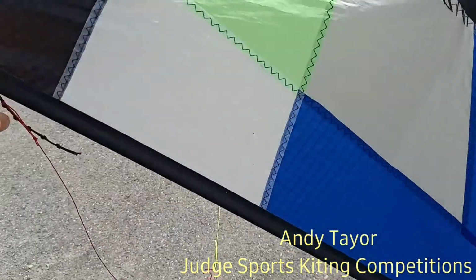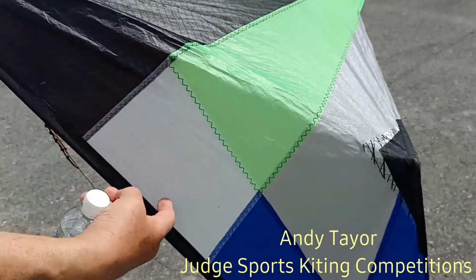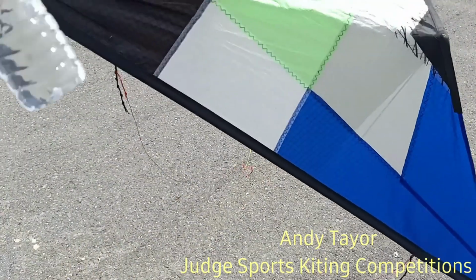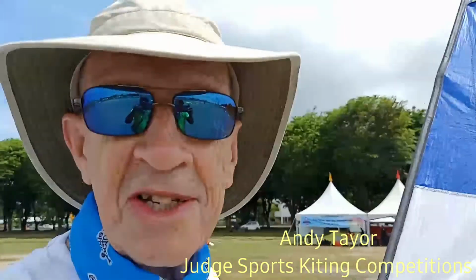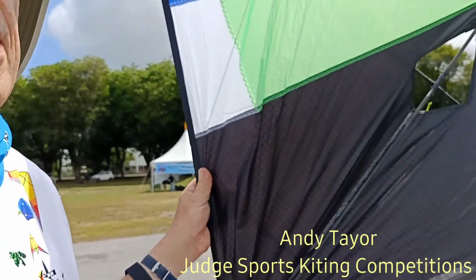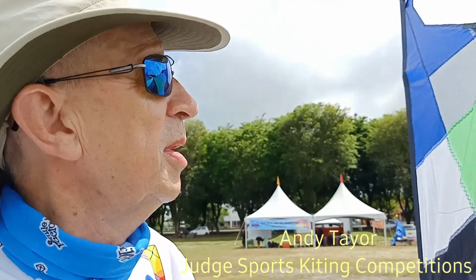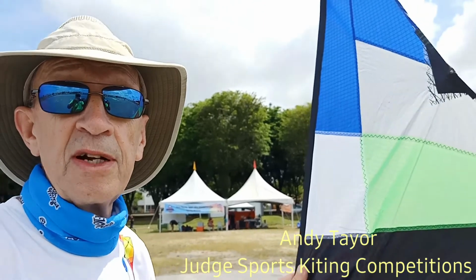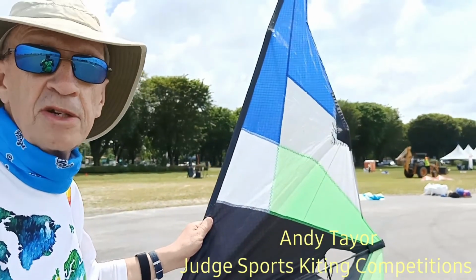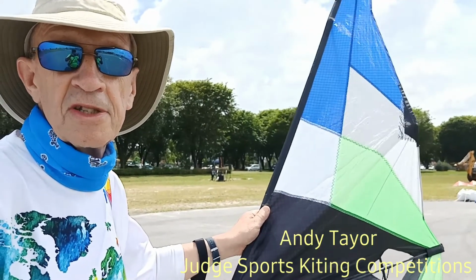So I have one of these with a vented panel there and another vented panel in there. The next one up from that is called a super vented kite, a multi-vented kite, and has even more cutouts on the kite. That's just to let the wind through. Each one of these flies exactly the same. You don't fly any differently, but they do enable you to fly in different strengths of wind.